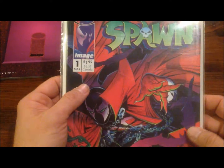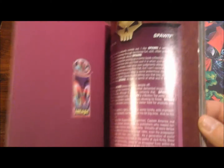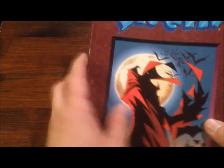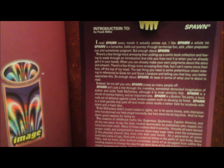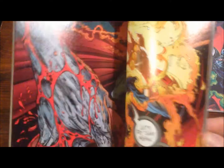I have 1 and then 5, which is why I have this, which is the graphic novel that collects Spawn issues 1 through 5. Or 1 through 4. I think it's 1 through 5. Let me see. What does it say in the front here? It says, you're an idiot and you can't read. Yeah, well, I don't even know. I think it's 1 through 5. Oh, there's little pictures here. Hey, look at the pictures.